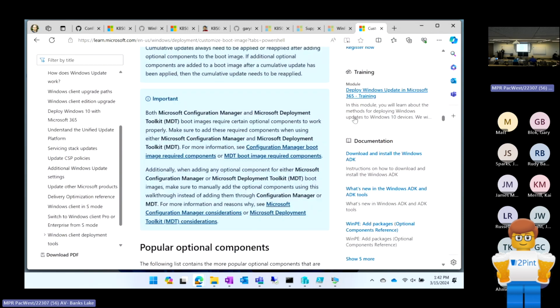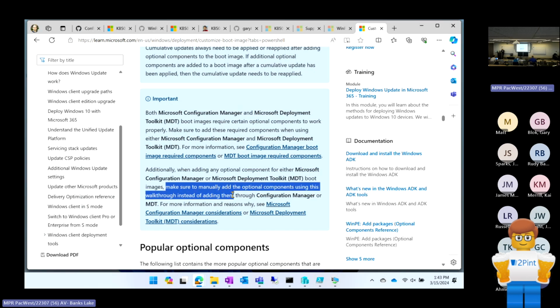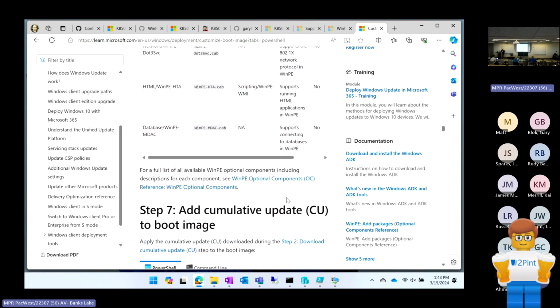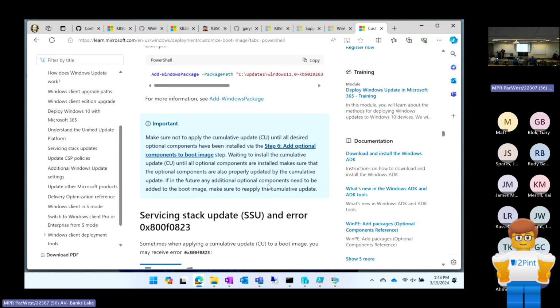But there is a nice little article. They did do a pretty good job of documenting this. And I did try to tweet this out recently, but it's specifically this line. Make sure to manually add these instead of adding them this way, because you could get some weird results. And they have a whole list of them here. So just keep that in mind when you start doing this.